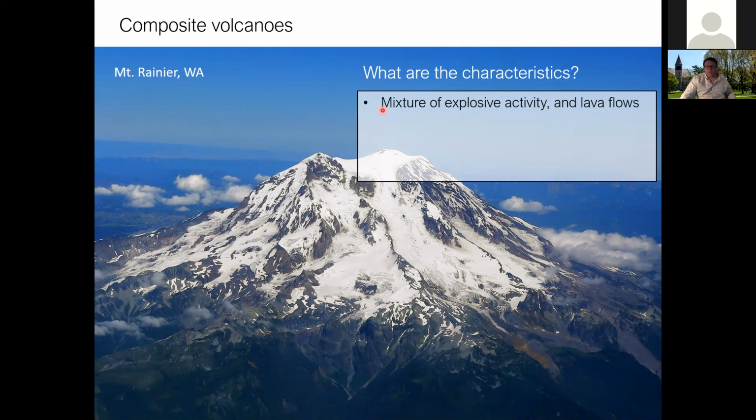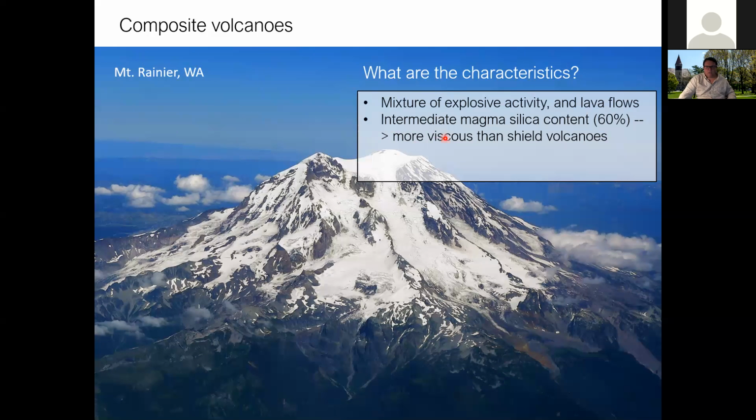So the key thing here is this is going to be much more viscous. As a result, there can be varying degrees of quite explosive activity with intermittent lava flow. There can be lava flows, but often you see fairly explosive, high volatile amounts. The silica content tends to be higher than shield volcanoes. It tends to be relatively viscous, and again, it's a cone builder rather than a big shield.